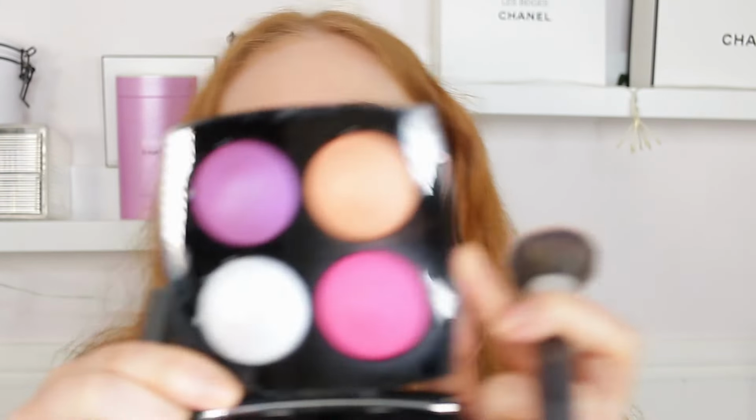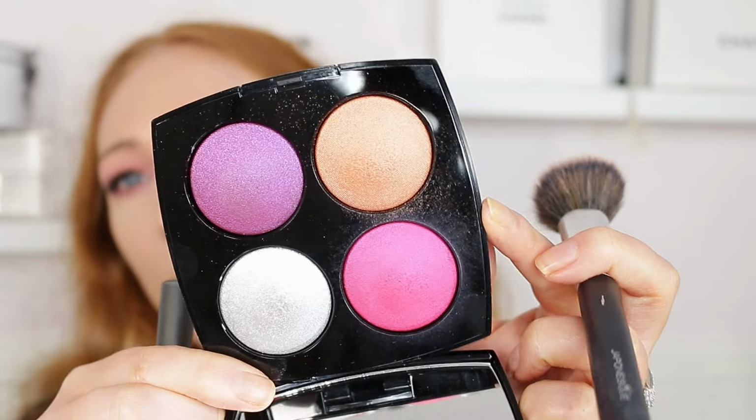So I'm going to use my fan brush. With a fan brush, or if it's this shade, I don't know what it is, it actually kicks up quite a bit of fallout, if you can see. So I don't know if it's the brush that I'm using or if it's actually the formula. So let's go on the cheeks.